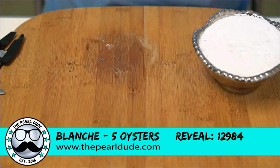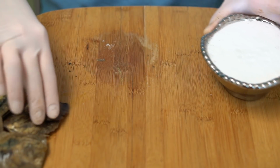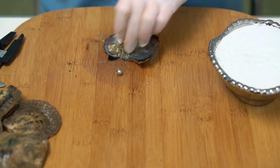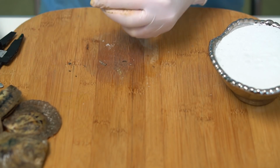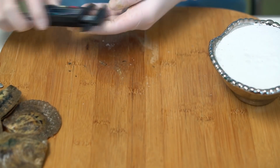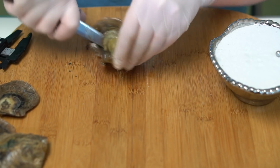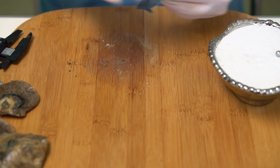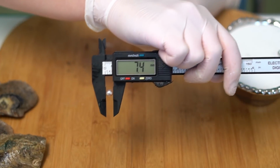Okay, let's open 5-4 Blanche, reveal 984. First one is silver. And a light, maybe pink. This has a little color. Really shiny. 7.4.